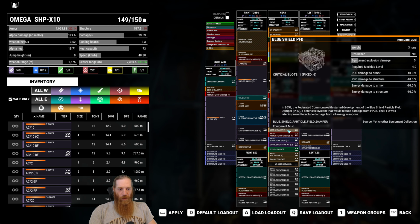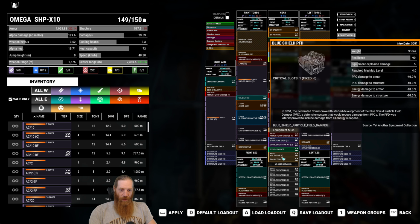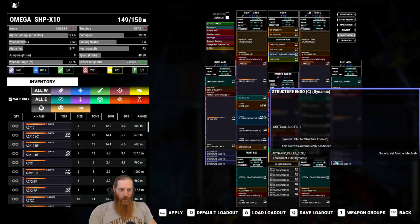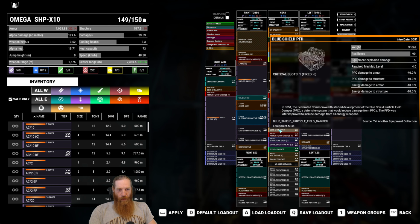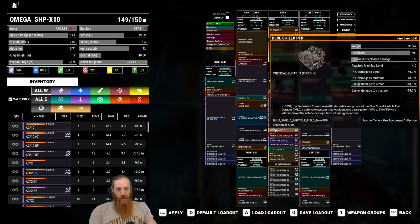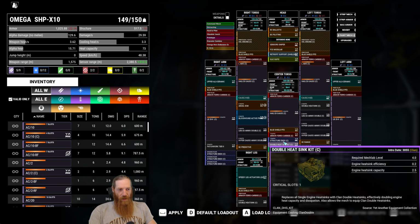The mech also comes with Blue Shield PFD already on it, so I left that there. I've never used that in a build before. I'm not super convinced it's worth it. It is 3 tons, and it takes up a crit slot on each component. So, is it worth it? I don't know. Jury's still out on that. This mech has a lot of durability anyways. This just adds to it. But it was on the hero build to begin with, so I decided to keep it.